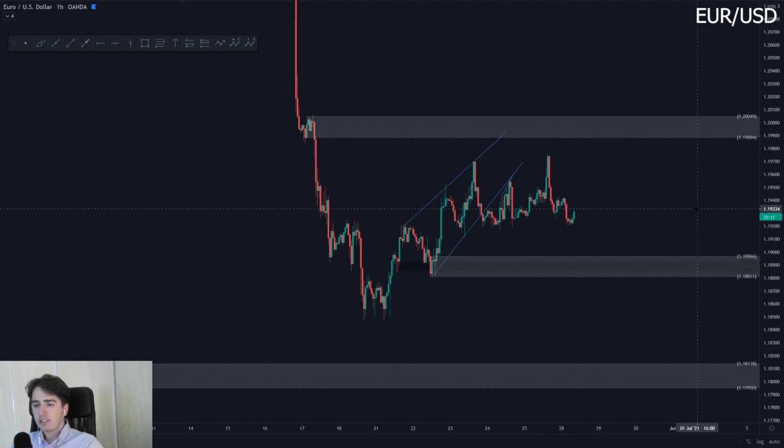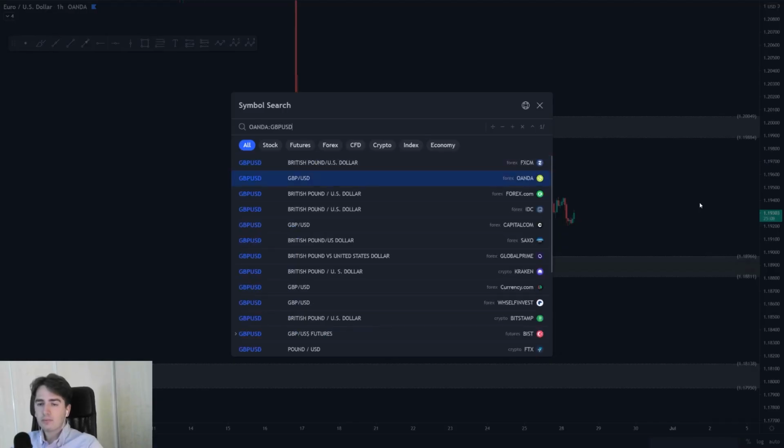As you guys can see, Euro Dollar is just really consolidating and not tradable for me personally at the moment. So yep, that's Euro Dollar. Let's head over to Pound Dollar.